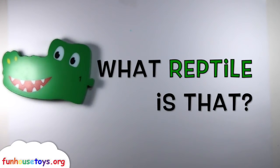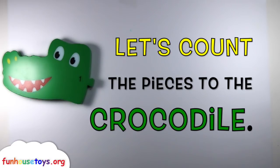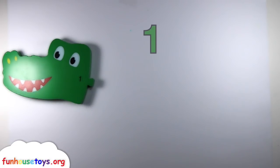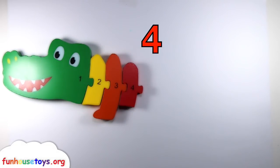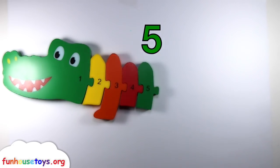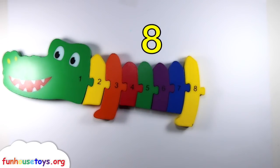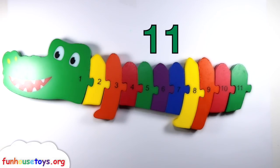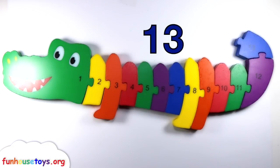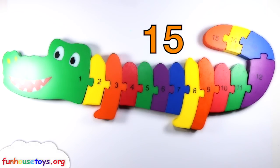What reptile is that? It's a crocodile. Let's count the pieces to the crocodile. 1, 2, 3, 4, 5, 6, 7, 8, 9, 10, 11, 12, 13, 14, and 15.